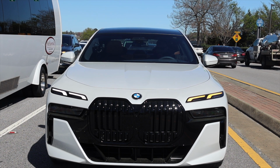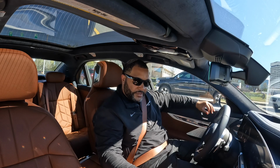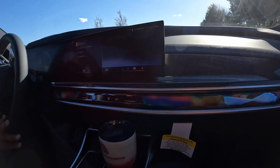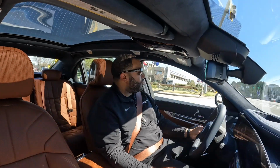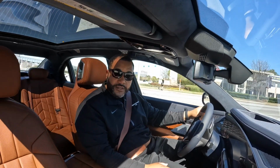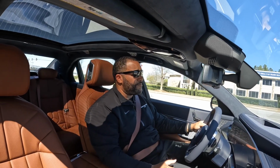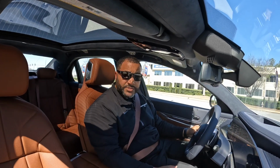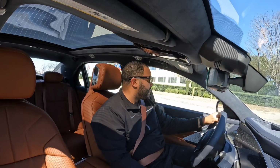I do love what you get for 2023, this new display here of the gear selection. Your media is very, very nice. I actually like this a whole lot better than the little joystick type of shifter. I'm glad BMW went this route. It looks a whole lot better, and I personally think it's a lot easier to use. So yeah, it's very nice.